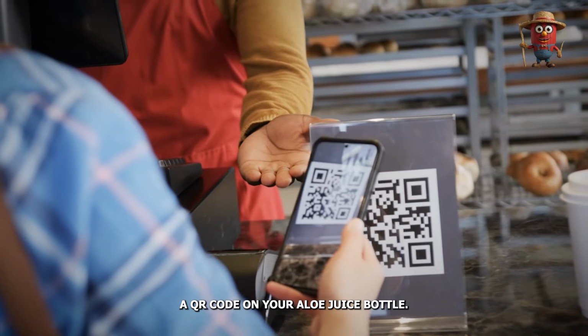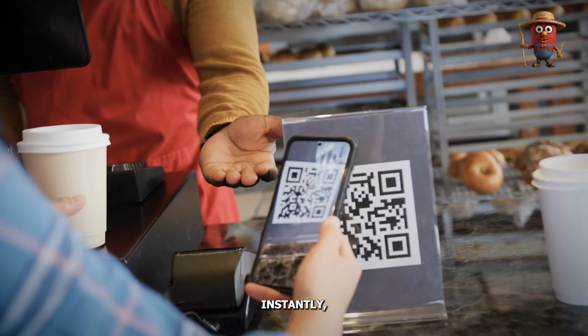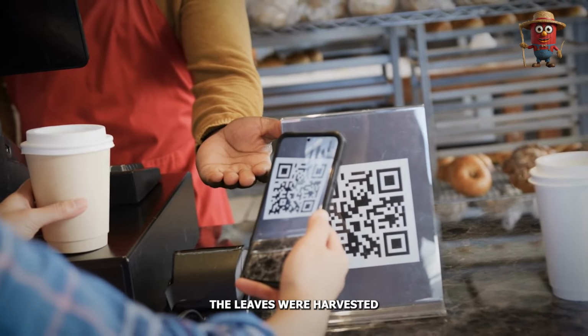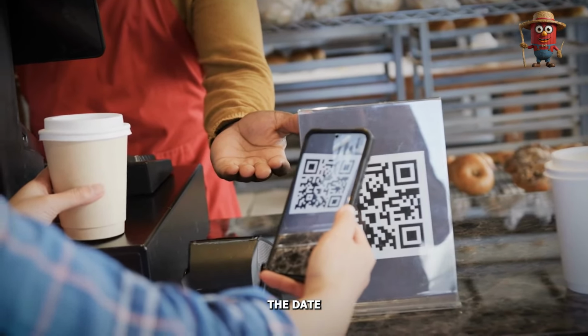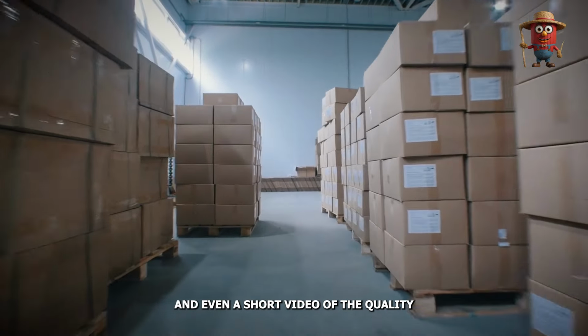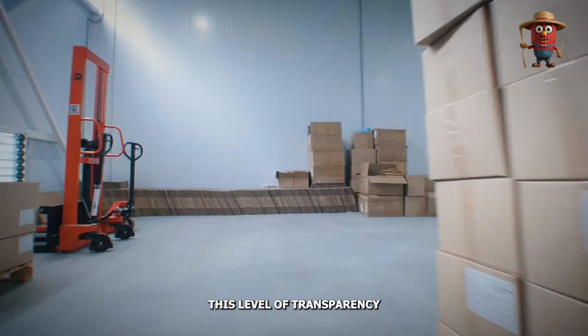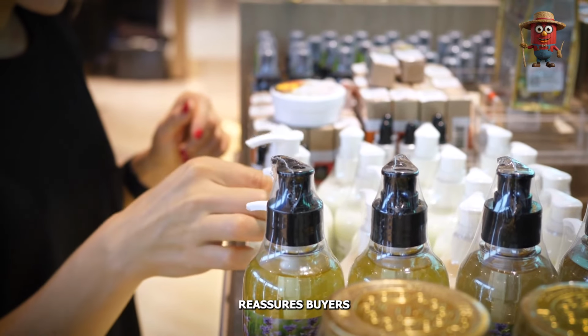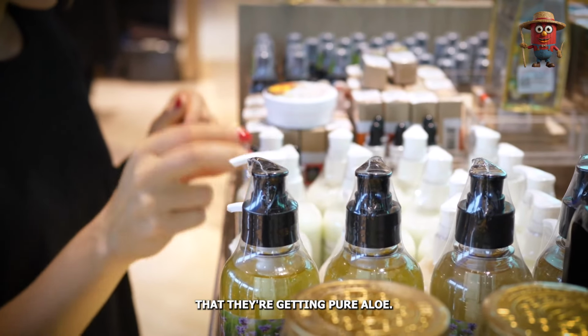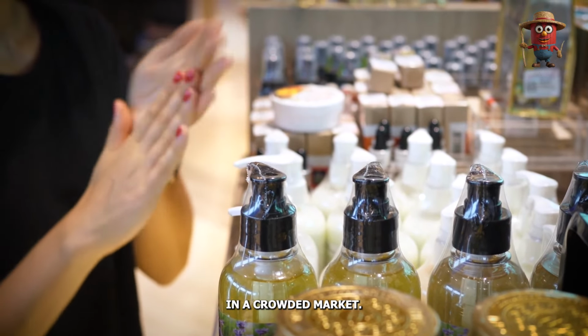Imagine scanning a QR code on your aloe juice bottle. Instantly, you see which farm the leaves were harvested from, the date they arrived at the processing plant, and even a short video of the quality inspection process. This level of transparency reassures buyers that they're getting pure aloe, increasing brand loyalty in a crowded market.